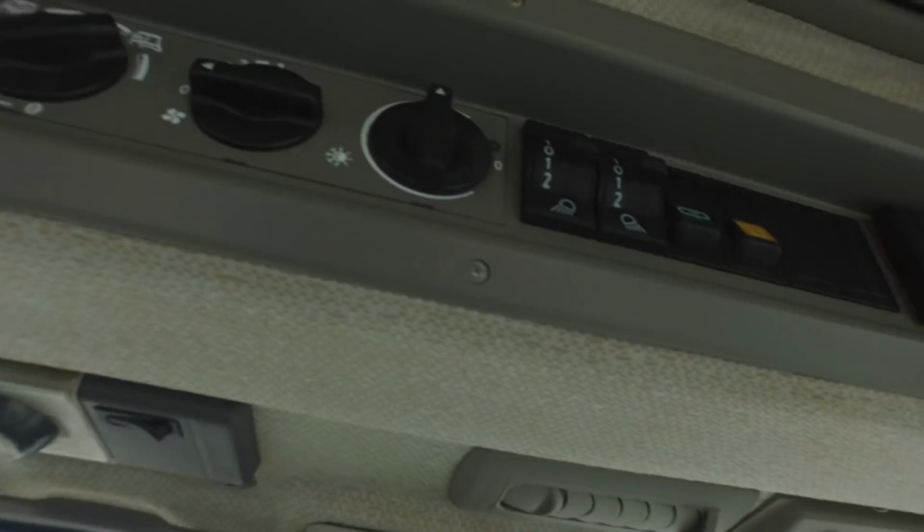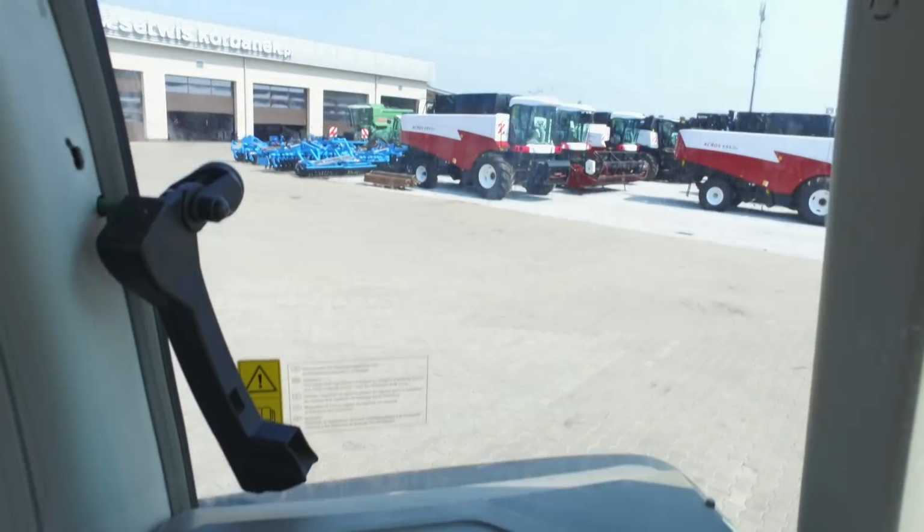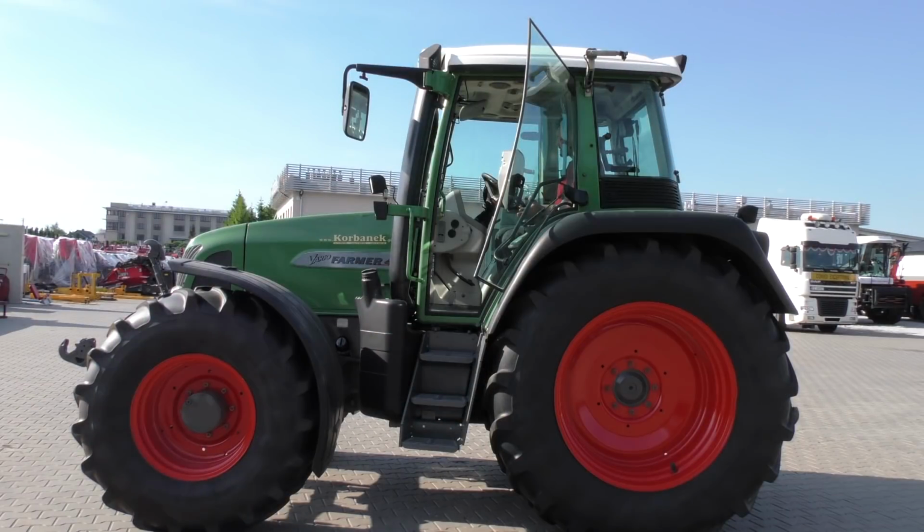Right now let's have a look and hear how the engine sounds, which is, as I have said earlier, Deutz 4 liters of the horsepower 125. Let's just hear this.